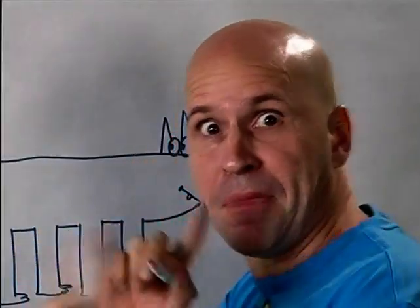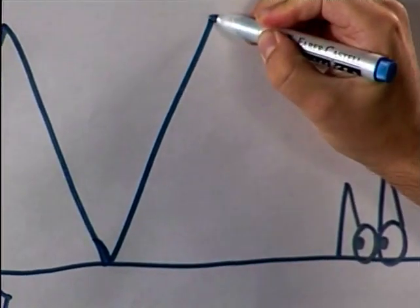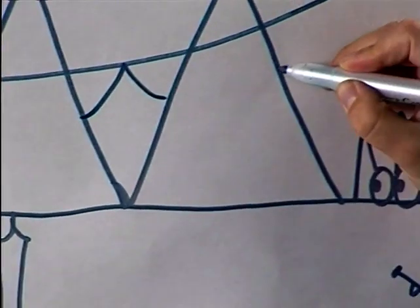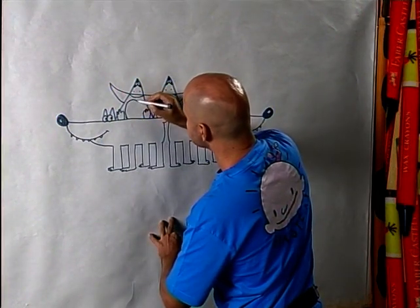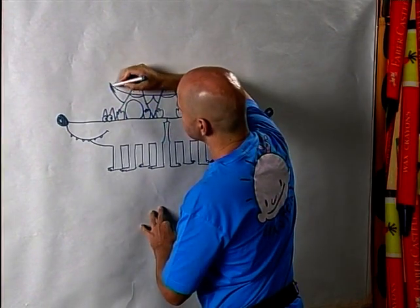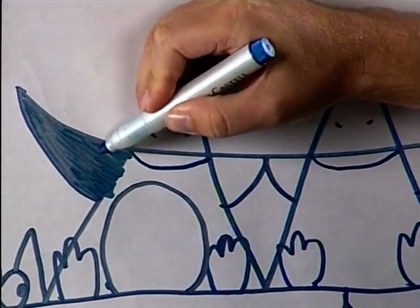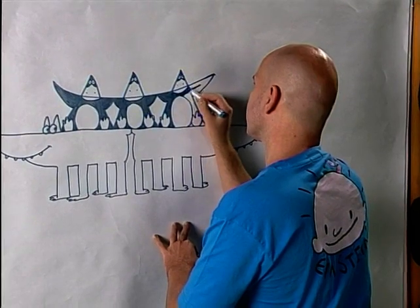Now, let me see. What shall I do next? Oh, I know. 1, 2, 3 triangles. A line across, then I connect it with curvy lines. What do you think they look like? Well, I don't know about you, but I think they look like funny penguins. I color in their arms, heads, and bodies with dark blue metallic marker.